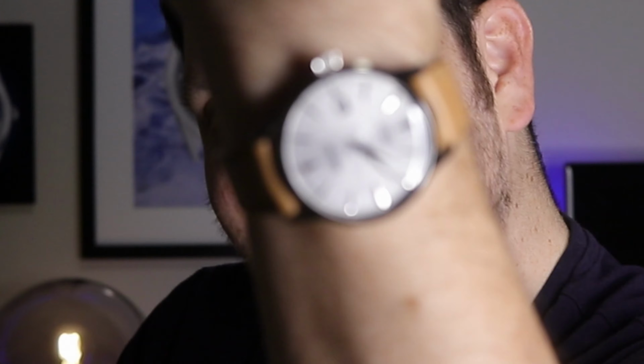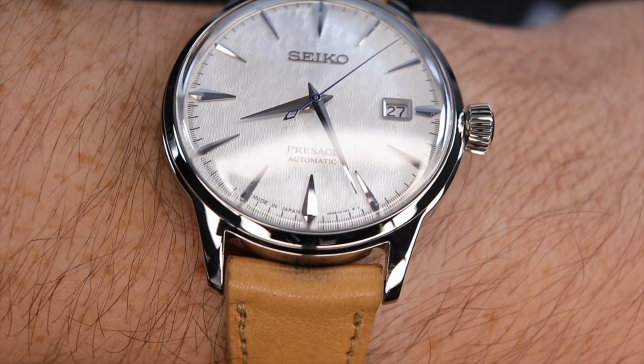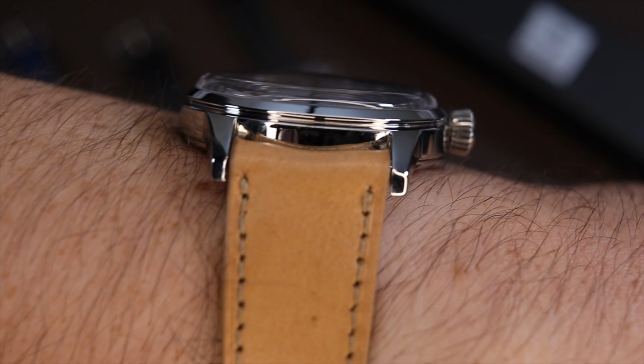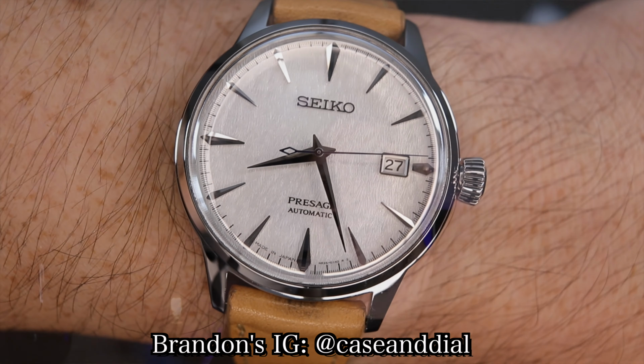Hey, did you know? It is a great day to wear a watch. Today I'm wearing my Seiko Fuyugeshiki watch. This is the Snowflake Presage version, and I have upgraded that crystal to sapphire with branded case and dial. Quick shout out again. Now let's get into it.